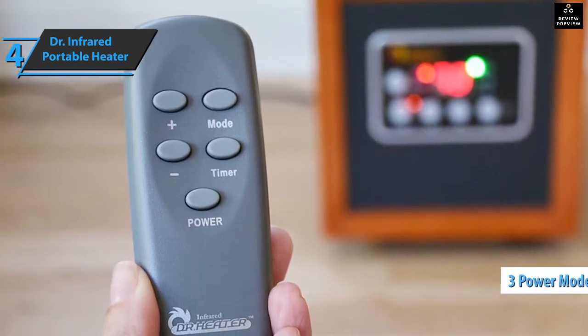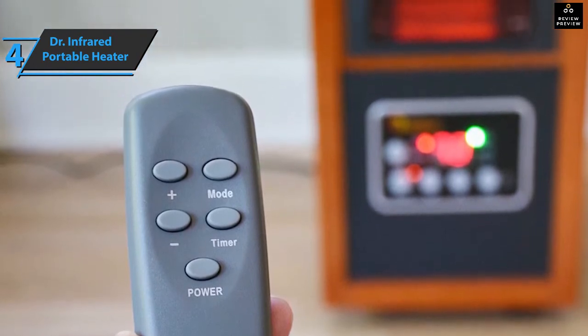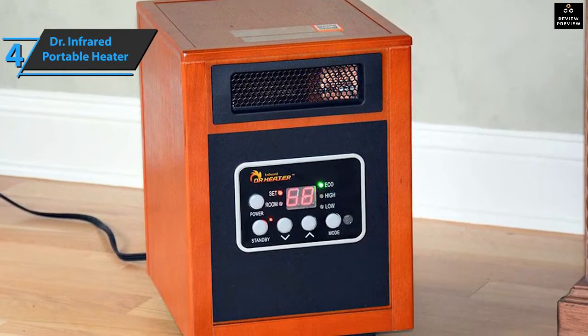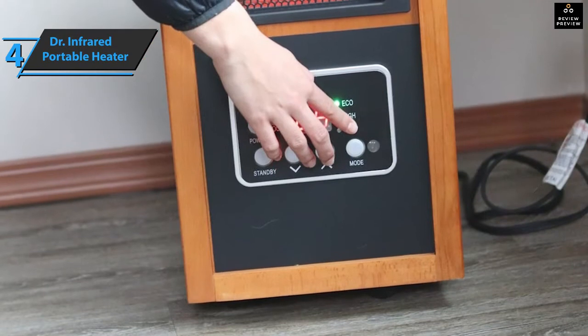There are three power modes: high with the 1500 watt operation, low with the 1000 watt operation, and eco, the low power operation mode. In all three modes, the heater will maintain the set temperature when the desired number is reached. However, the device will automatically choose between high and low power modes to heat the room in the most efficient and environmentally friendly way if it's in eco mode.